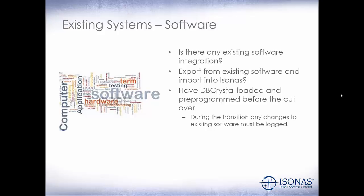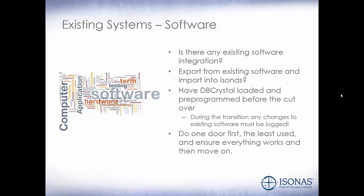During the transition, any changes to the existing software must be logged. So if you do an existing export from their existing software and import it into Isonas, from that point on, any changes that they make in the existing software up until the time that you have the Isonas system fully running, they'll have to track all those existing changes so that they can change those in the Isonas software as well. Always do one door first, the least used door, and ensure everything works right, and then move on. So if you need to make any changes to your wiring or any changes to programming, you can do those beforehand and have a smooth rollout on the rest of the doors.